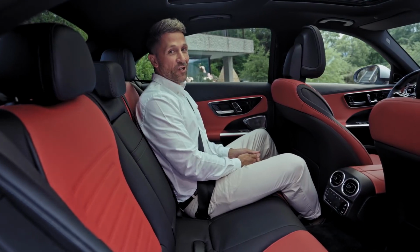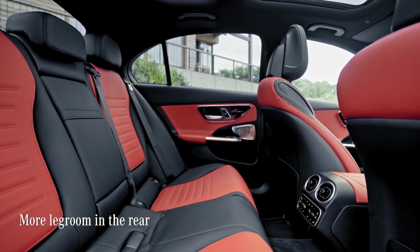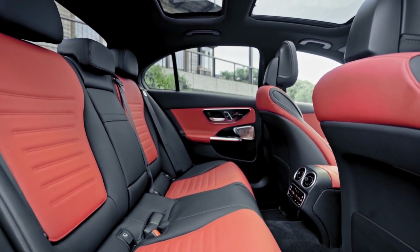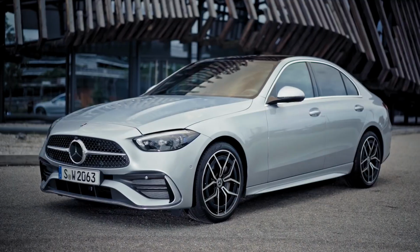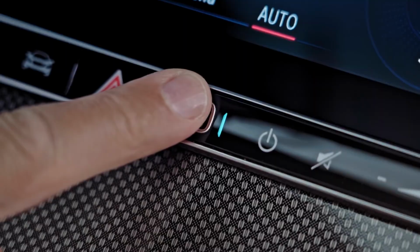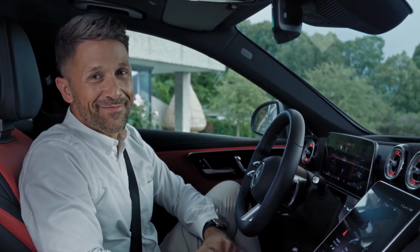Rear seat passengers are in for another treat in the new C-Class. There's more leg room in the second row thanks to a longer body and wheelbase. My overall verdict: the new C-Class goes the extra mile in terms of comfort for all passengers. It makes use of forward-thinking design, data, and personalization to give you what I can only call a true Mercedes-Benz experience.